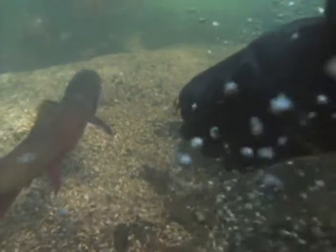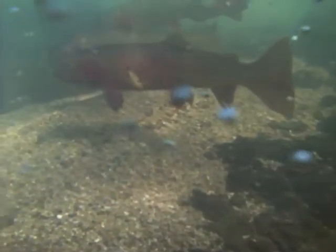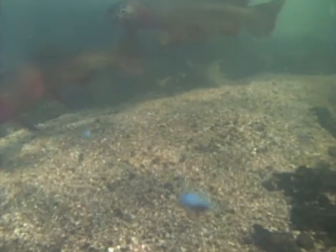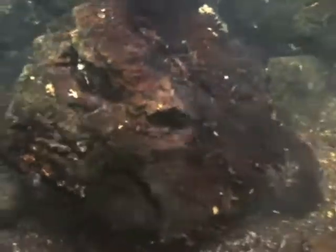Feeding gains me some friends. As I hold out the nymphs, the fish are immediately interested. An absence of salmon flies points to pollution. Both insect and fish require oxygen-rich waters. I'm amazed, even in this already magical underwater world, that I can hand feed a wild fish.